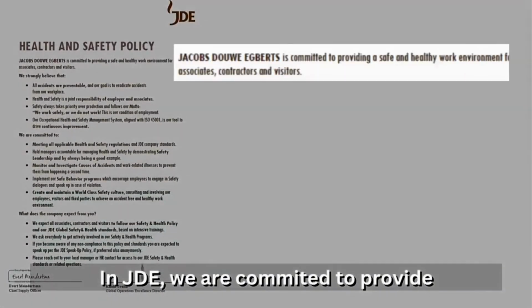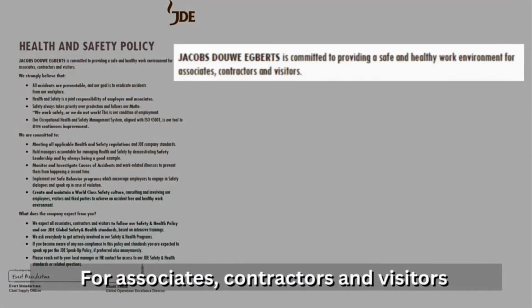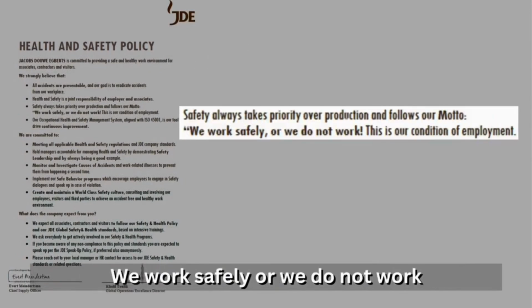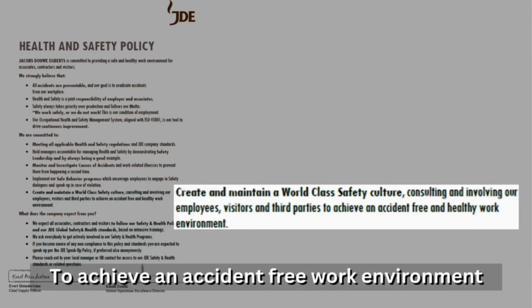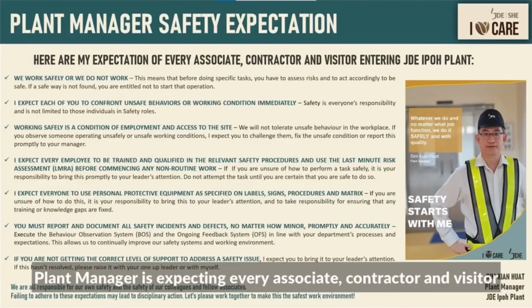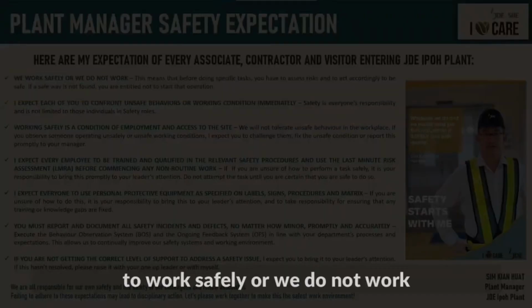In JDE, we are committed to provide a safe and healthy work environment for associates, contractors, and visitors. Follows our motto: we work safely or we do not work. We are committed to create and maintain a world-class safety culture to achieve an accident-free work environment for our associates, contractors, and visitors. Plant manager is expecting every associate, contractor, and visitor to work safely, or we do not work.